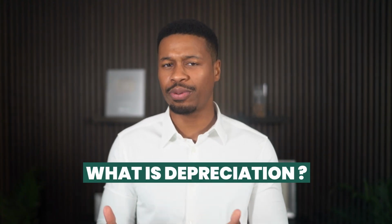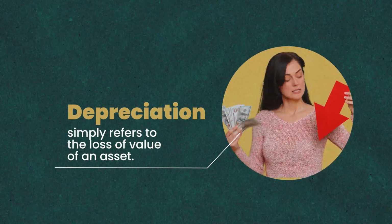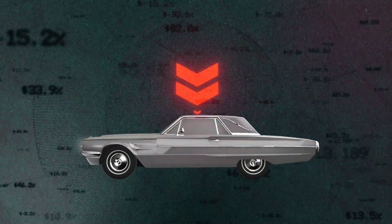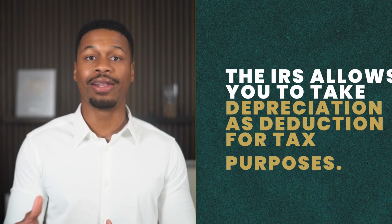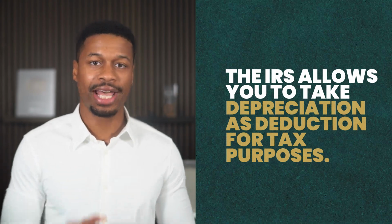So let's dig a little bit deeper into depreciation here. So first of all, what is depreciation exactly? Depreciation simply refers to the loss of value of an asset. And cars are depreciating assets. So the IRS allows you to take depreciation as a deduction for tax purposes.